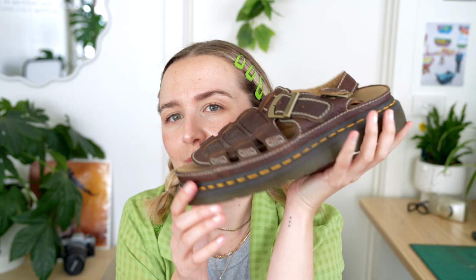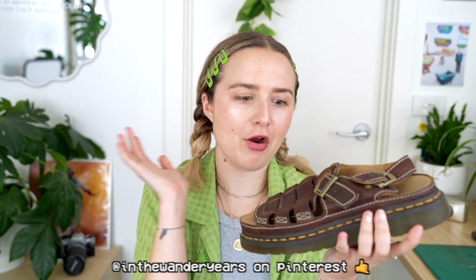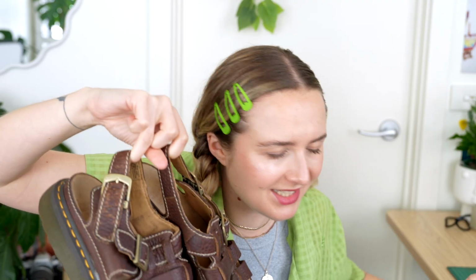So let's just hope, or start a petition for them to bring out more sandals like this, because they're just so adorable. They're all over my Pinterest. I call them the Fisherman. If you're looking up things on Depop, look up Doc Marten Fisherman. I think I got them for like 130 or something. Can't remember. Once it's out of my account, I never had that money.